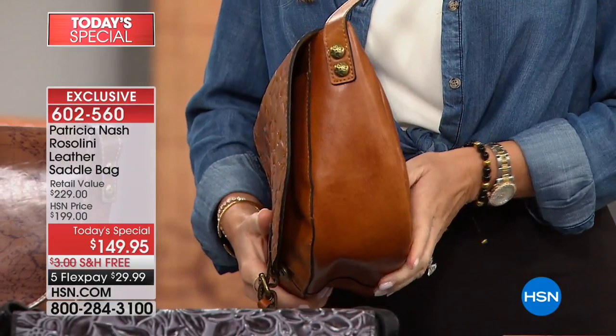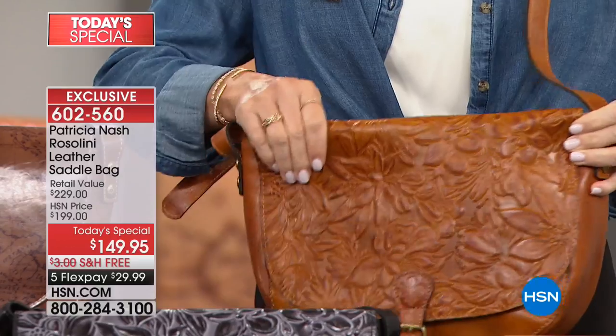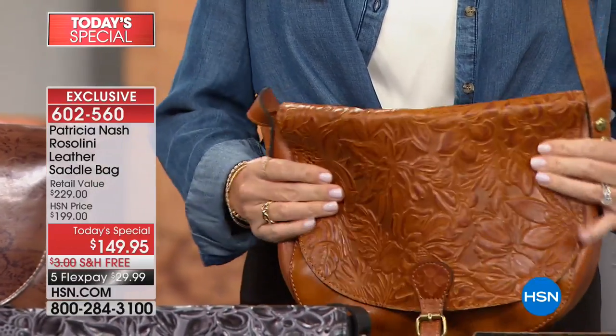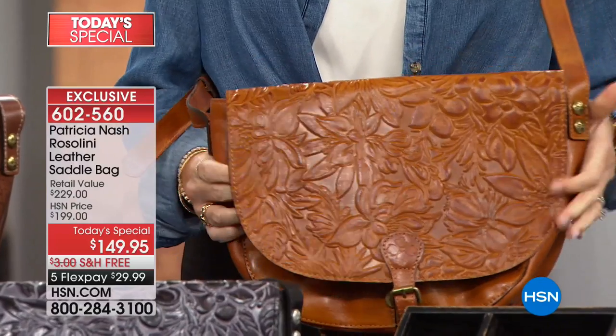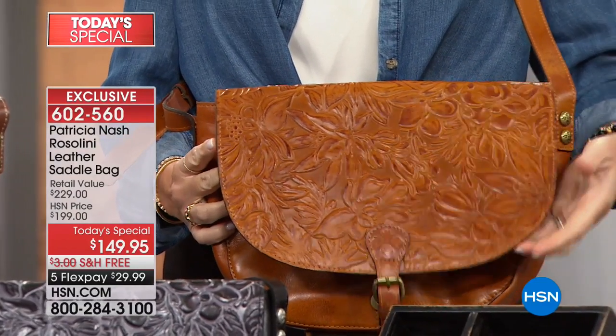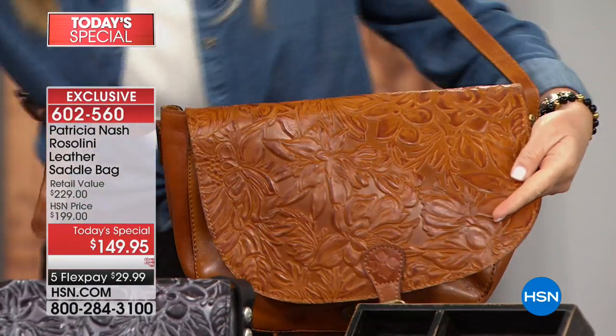To say you sell a genuine bag by law, all it has to really be is 51% leather. And the rest of the pieces can be faux leather that kind of match up and kind of trick us that we believe we're buying this full leather bag and we're not.